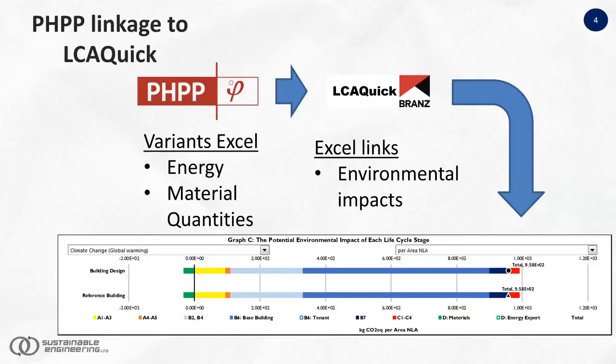So again, it's relatively simple. What I did is I took a PHPP file with variants, and already in PHPP, we have the ability to calculate the operational energy of the building to some level, right? We have assumptions about occupants and how they use the building. We know that the heating and cooling energy is accurately predicted. And then we can easily calculate, well, we have this much energy used of this type, so it has this carbon emissions based upon the grid carbon intensity.